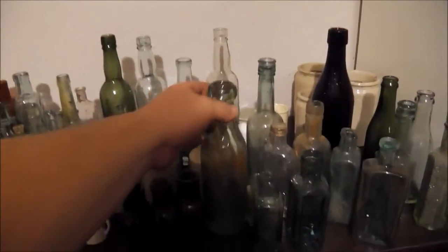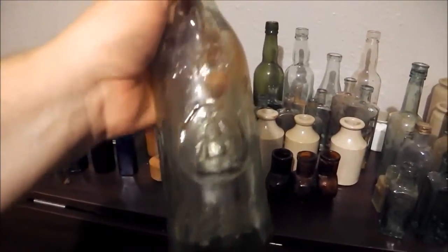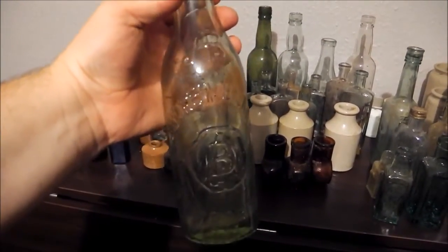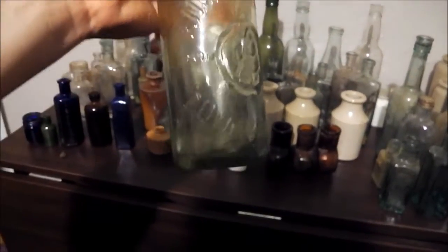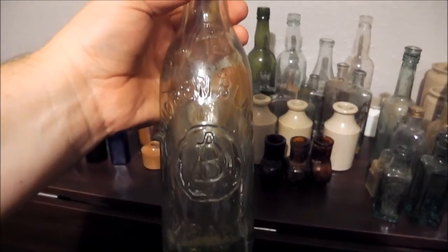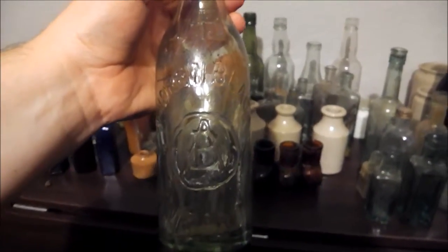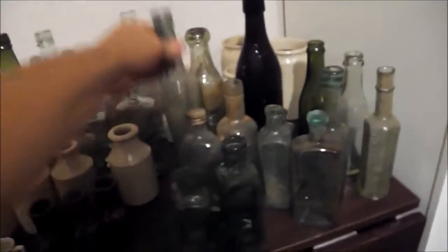I'll start off with this one here, and it says Andrew Black Dumbarton. Now that is a lovely bottle. It says trademark Andrew Black. I have no idea what that is to this day. I'd still love to know what that bottle was. It'd be nice to find out. Again, there was some other really nice finds.